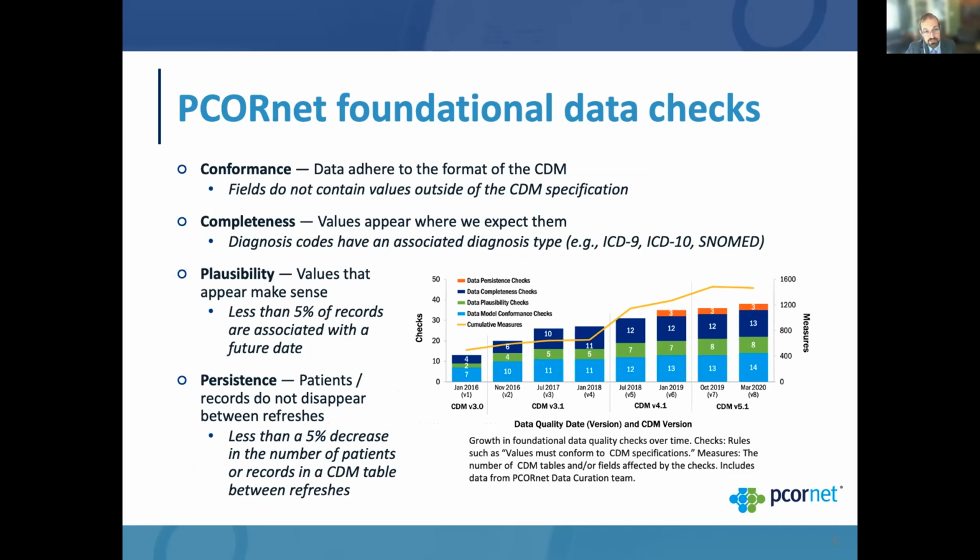So in terms of the types of data checks that we use in PCORnet, I talked a little bit about conformance. We talk about completeness, where we've got values that appear where we expect them. And then plausibility. If folks are familiar with the framework from Michael Kahn around data quality, I think those map very well.